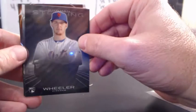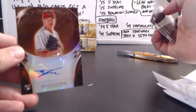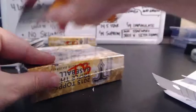Zach Wheeler for the Mets. Colin Moran for the Marlins. Kevin Zielmek for the Tigers. And Tyler Skaggs, Sepia for the D-backs. 73 of 75. All right, guys. Triple Threads finale.